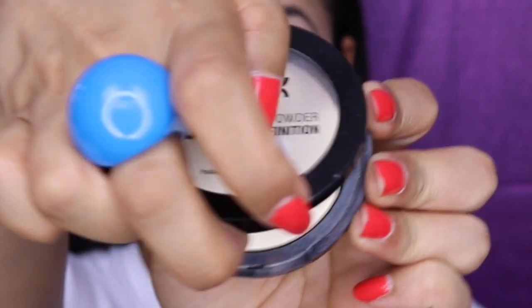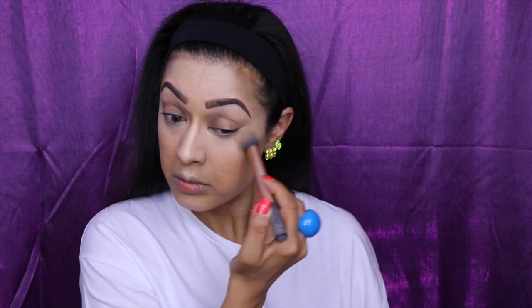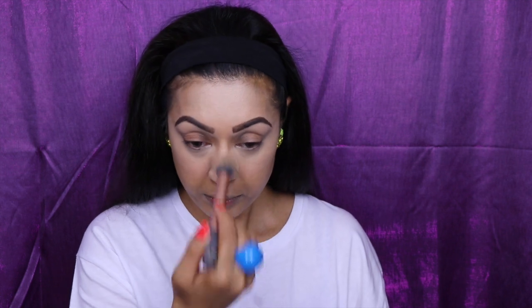Now to set all the concealed areas, I'm using my HD finishing powder by NYX in the shade Banana, and I am setting it all with a Real Techniques contour brush, which if you guys have watched my tutorials for a while, you will know it is one of my all-time favorite brushes. Before anybody says anything, my foundation is actually a bit dark for me, and all this concealing and stuff is obviously highlighting the areas of my face which I want illuminated.